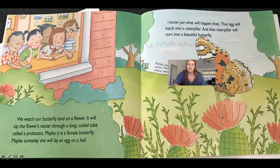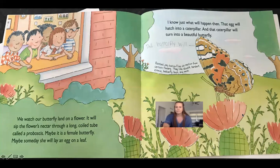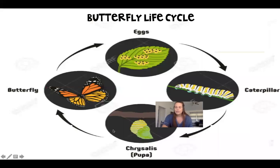We watch our butterfly land on a flower. It could sip the flower's nectar through a long coiled tube called the proboscis. Maybe it is a female butterfly. Maybe someday she will lay an egg on a leaf. I know just what will happen then. The egg will hatch into a caterpillar, and the caterpillar will turn into a beautiful butterfly. That was the end of our story.